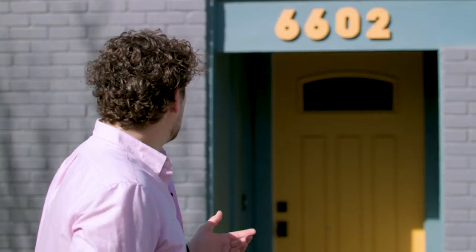So the wood siding appears to be painted, which is good because it protects it. So you want to make sure it's painted, not exposed wood. And it doesn't appear to be rotten or dried out anywhere. And it actually looks like it's all in pretty good shape, so I don't see any concerns there either.